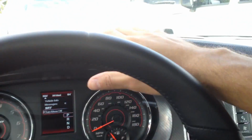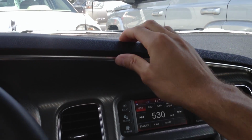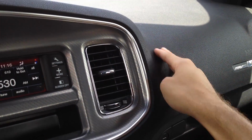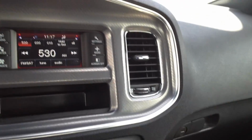Now we'll start off with the dashboard. It is nicely padded. It's more of a rubbery feel to it. You know, it feels like you're hugging a car tire. And I will admit it does have a rather bland look to it. I would have wished for something a little bit more attractive. And also, once you look at the grain, it looks as if it were dirty, as if there's dust or dirt within the grains of the dashboard. I don't know if you guys can see what I mean. It doesn't look like a clean dashboard. But despite those drawbacks, it's an improvement over the old one.